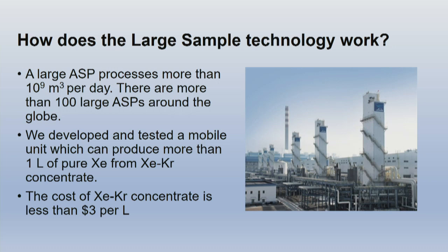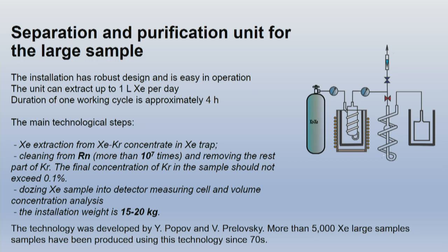Let me talk about the functioning of the separation purification unit for the large sample. The installation has robust design and is easy in operation. The unit can extract up to 1 liter of xenon per day. And duration of the working cycle is approximately 4 hours. The main technological steps are as follows. Have a look at the picture, please.